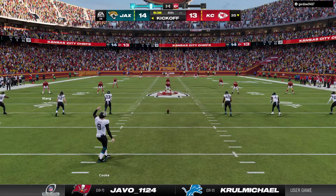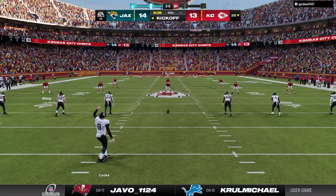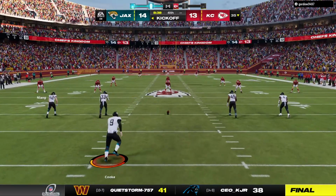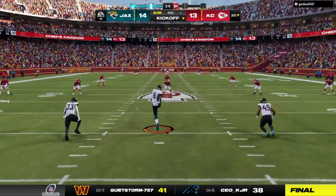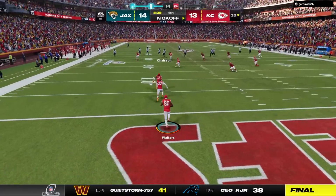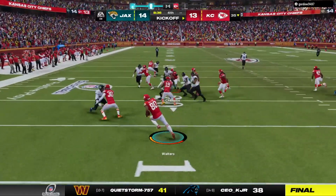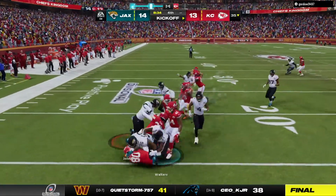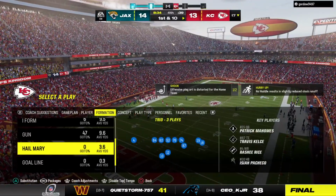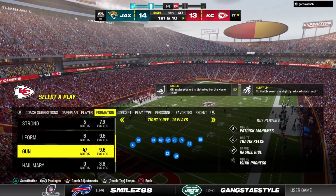Logan Cook to kick off for the Jaguars. After the touchdown, Cook now to kick this one away. From a yard or two deep, here comes a return. And he will be brought down here inside the 20. Good coverage as he's dropped at the 17.